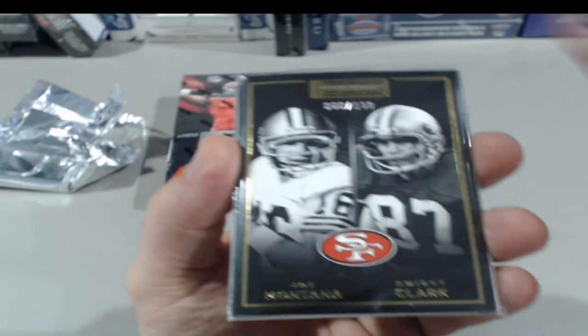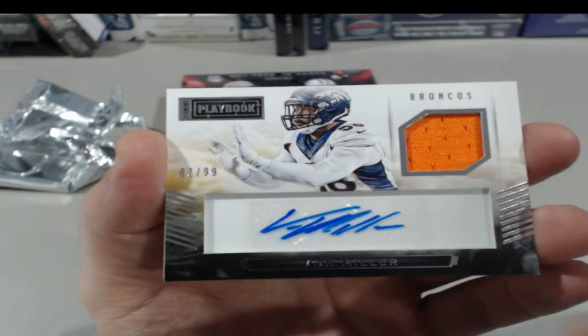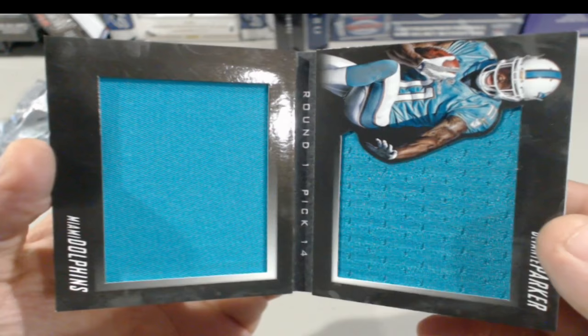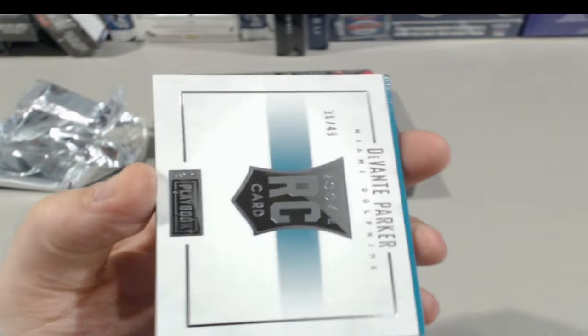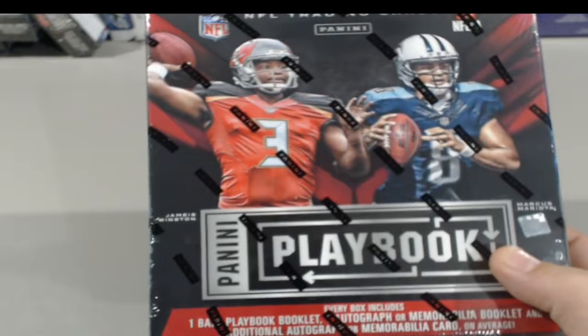All right, we'll start with a dual Montana Dwight Clark, the catch. We've actually pulled an autographed jersey of this before. How about a Von Miller autograph relic to 99 for the Broncos? Nice hit. Got to 49. A Devontae Parker for the Dolphins. West Virginia. A rookie jumbo dual patch. Nice hit on Devontae Parker. He had a good game last week, fantasy-wise. I don't think the Dolphins had a good game at all. All right.